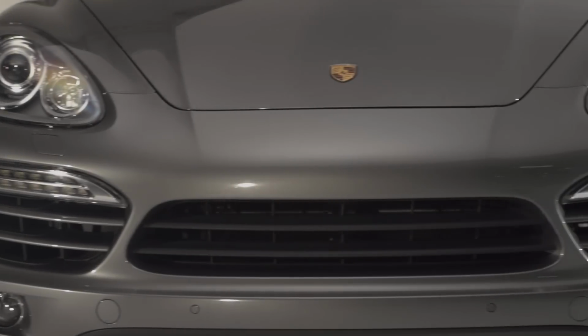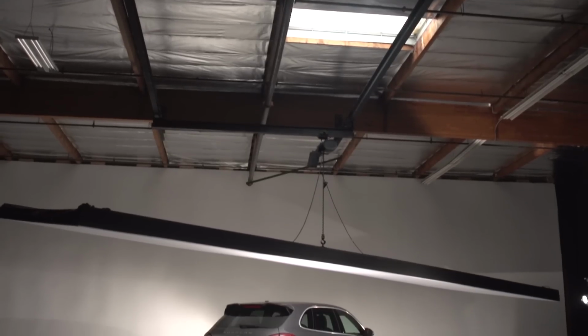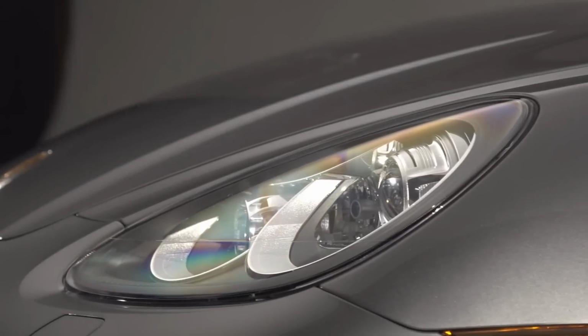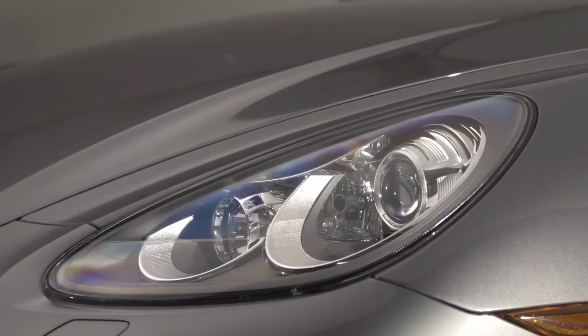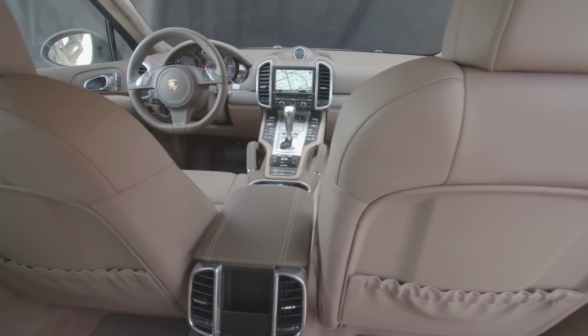This is the 2014 Porsche Cayenne diesel, and it's the most efficient SUV Porsche has ever made. It has a 3-liter turbo intercooled diesel V6 that makes 240 horsepower and 406 pound-feet of torque, mated to an 8-speed automatic transmission. Inside, it's roomy, comfortable, and utterly full of gadgets.